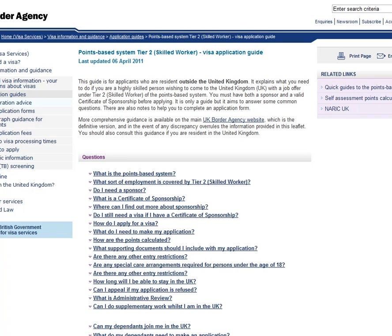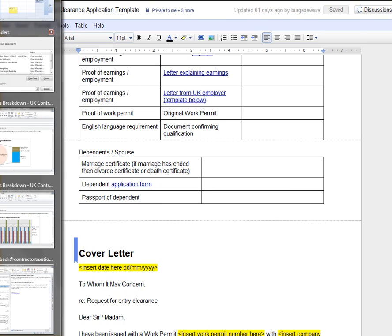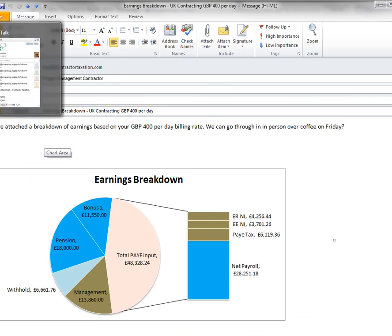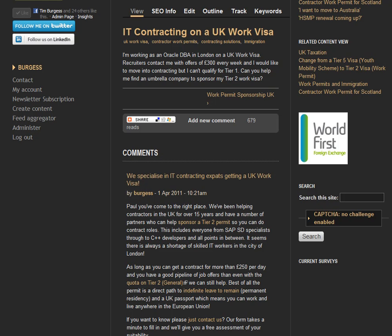So we also provide you with a bunch of tools to help you understand the process and to help you get started, including a checklist of documentation that you'll need in terms of getting your work visa application, the stuff you'll need in terms of getting entry clearance. We'll provide you with a quote based on your earnings rate or your estimated earnings rate to show you what sort of net return you might get, and even an earnings breakdown showing what your cash flow might look like over 12 months, depending on how you choose to get paid. So there's lots more information about this on our site.